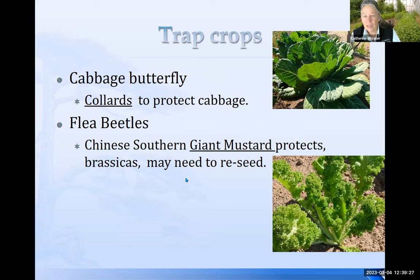Collards, you can grow collards. Mustard will pull cabbage butterflies and flea beetles. There's no control for flea beetles. You will never get the upper hand on them. They are just everywhere. So plant trap crops instead. Pull the bad bugs out to where you want them, outside the high tunnel or outside your garden. And that just makes your life easier. That way you're not using insecticides.